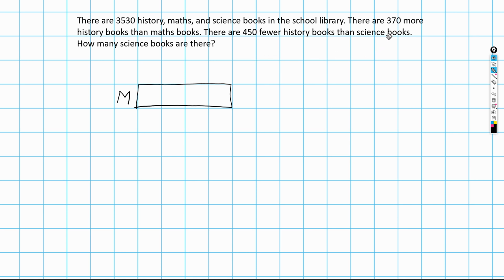Well, it says there are 370 more history books than maths books. So that's the next block that I'm going to draw. If I can get my pen to behave. There we go. So history, I'm going to draw a block. Now, what I'm going to do first, I'm going to draw the block exactly the same first, because I know there are at least the same number of history books. And then I'm going to draw a block here. There we go. That represents the 370.